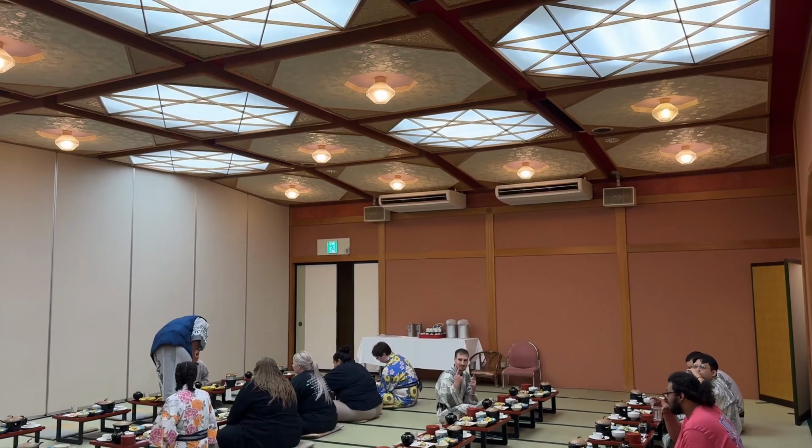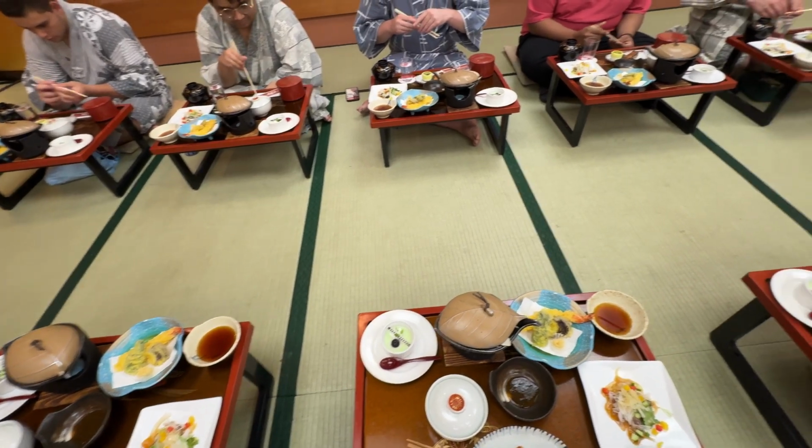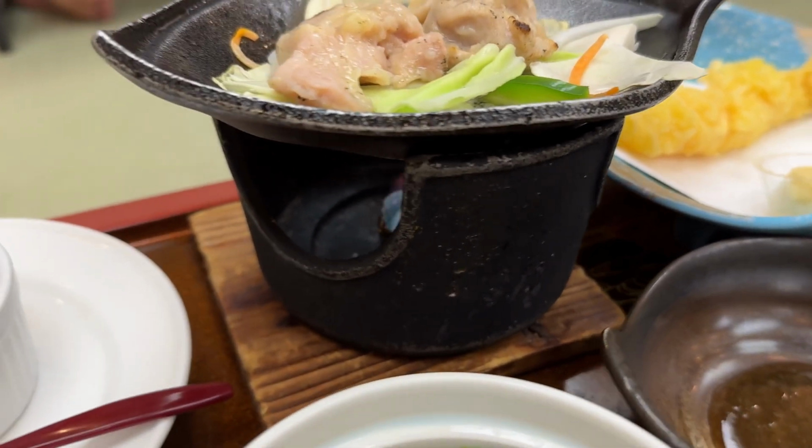We also had dinner included tonight. So it was a traditional meal, you sit on the floor, you have your little tray in front of you. I thought the food was good. We had tempura, chicken, rice, all of which I eat. However, we have some dietary restrictions on this trip. The vegetarian meal was not vegetarian. That's all I have to say about that.